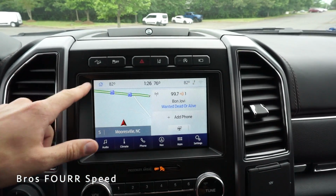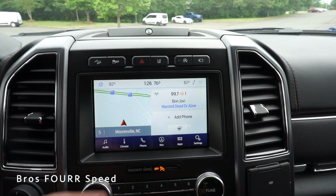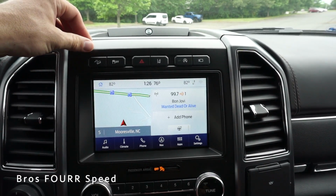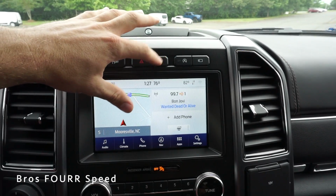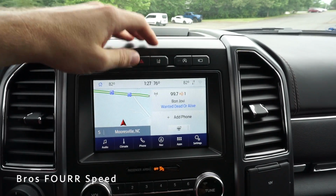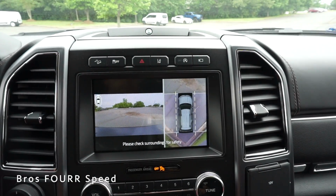And then just by clicking the home button on the top left, it brings you to this screen here where you can easily view the navigation, your phone when that is paired, and the radio on the top right. Then there's also a row of buttons on the top of the screen. We have a downhill assist control, turning on and off traction control, the hazards. You have the lane keeping assist that you can easily monitor, along with the engine start stop feature. And then just by pushing on the camera button, we can bring up the 360-degree camera view.